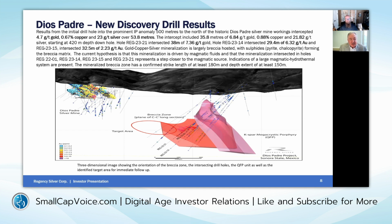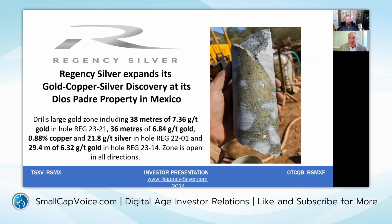So we ran the old silver mine model through new software, and we came up with this model that showed us that the mineralization dipped 45 degrees to the north. Well, we said, okay, we've got an IP anomaly here, which looks like copper. We've got gold and silver over at the old silver mine. Let's pop a hole right where we think this is going to meet up underneath the old silver mine. And right where we thought we were going to hit, we hit a spectacular drill hole.